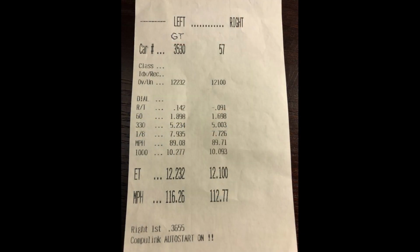All right, so we got back into the 1.6s in the 60 foot. We got a 1.698 60 foot, 12.1 flat, 12.100 at 112.77. So we picked up about another half a mile an hour trap speed, but I red lit by negative 0.091. So I red lit and he ran a 12.232 at 1.16.